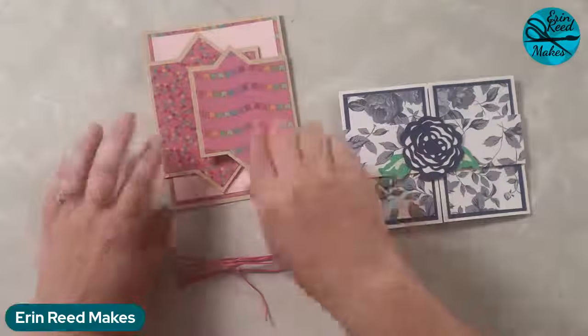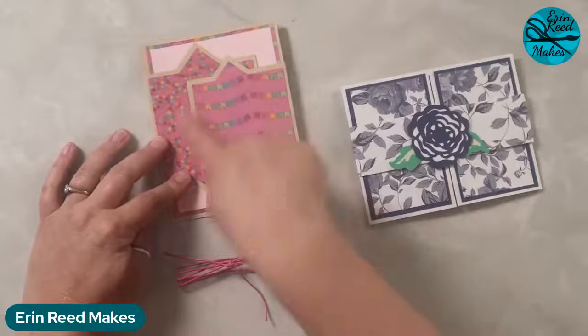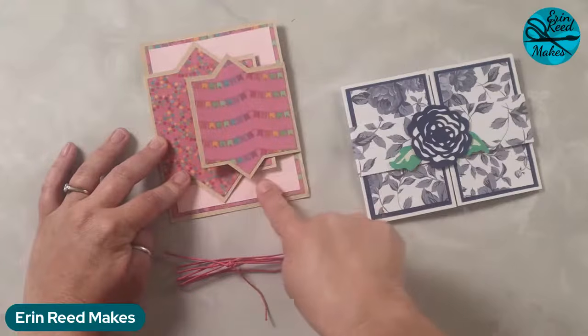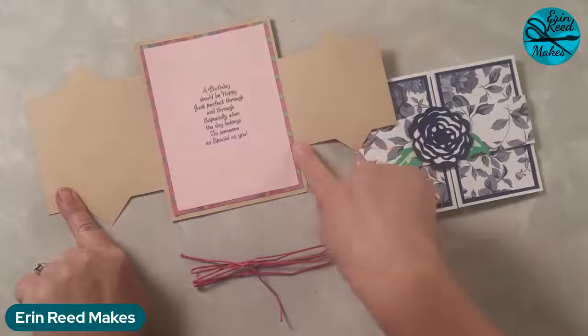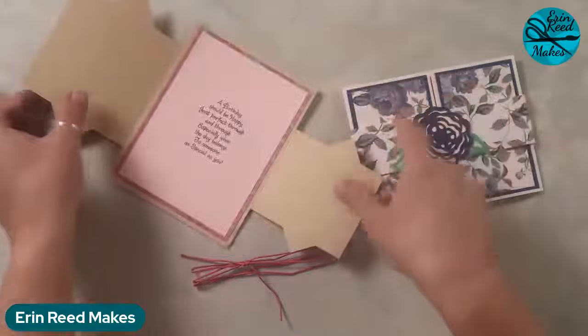Not going to unfold that because I want to make sure I get this back on. But instead of having standard folds, she's got these fun kind of cuts on here, which are super cool. And then she's put the pattern paper on top. So obviously this has got to be some sort of cutting system that she has. You open up the first one, you open up the second one, and then a beautiful sentiment is on the inside, which she's again patterned with some pattern paper that works really well in the background here.